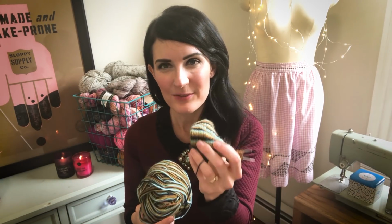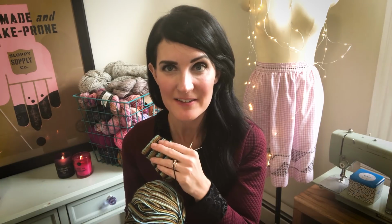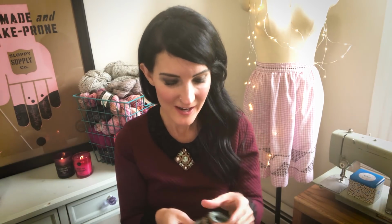So this is totally gonna come back to bite me in the butt, but I started this one, and I felt like I might get second sock syndrome just because I haven't knitted socks in a while. And yeah, I don't know why. I really like this colorway, and it's just a plain vanilla sock, but for some reason I was like, I can already feel second sock syndrome coming on. Wow, that's a tongue twister.